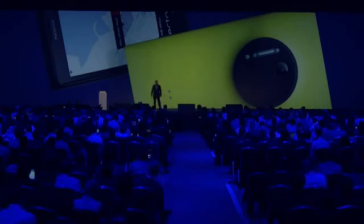Today, I would like to share with you how our Lumia portfolio continues to grow. Not just in the number or range of devices, but actually in size. Ladies and gentlemen, please join me in welcoming the next addition to the Lumia family, the Nokia Lumia 1520.